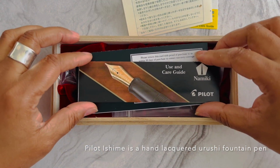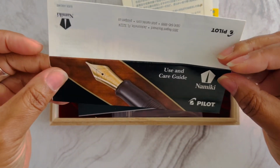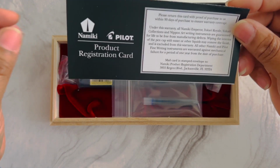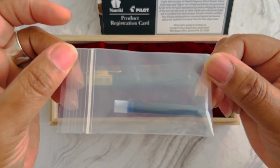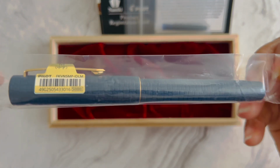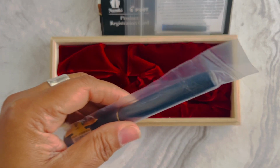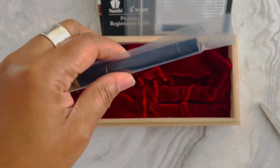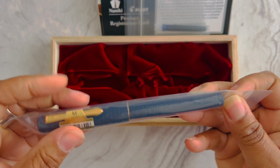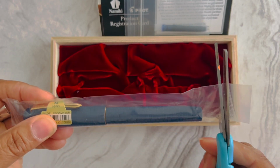I have my product registration. And this is the ink cartridge. And people, this is the pen. And I am clipping it open for you guys because I'm finally home. And I'm totally flabbergasted by this pen, because I've never had a pen like this before. It's very velvety, very plush. It is quite the product presentation experience.